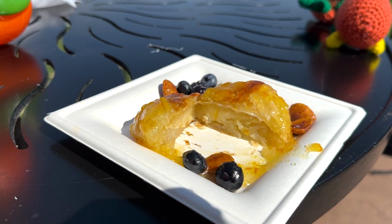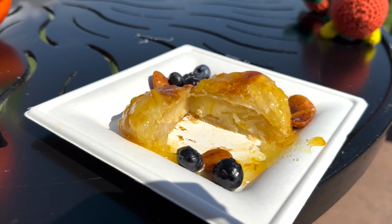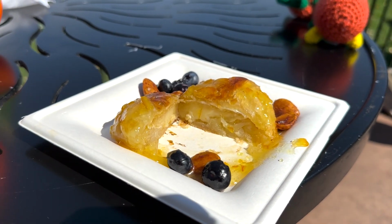Let's try the brie. This is the inside. I love that hard shell on the top. I love brie with like sweet stuff. I do this a lot for holidays. Let's give it a try.